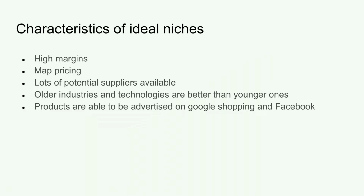Okay, and lastly, products that are able to be advertised on Google Shopping and Facebook. Kind of goes without saying, right? But one of our biggest, most profitable ad revenue platforms is Google Shopping. And Facebook ads as well. So you just want to read through the Google Shopping terms and make sure that the niche you're considering is actually able to be sold through Google Shopping.